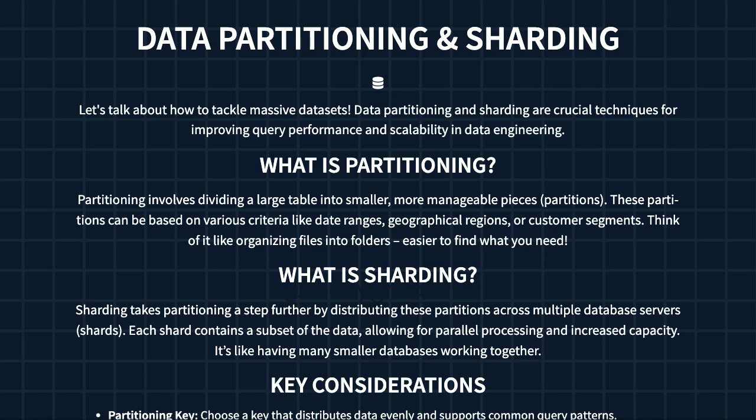When choosing your partitioning key, think about how people will be searching for information. You want to distribute the data evenly and make sure common queries are fast. And don't forget about replication. Having copies of your data ensures everything stays running smoothly even if one server goes down.